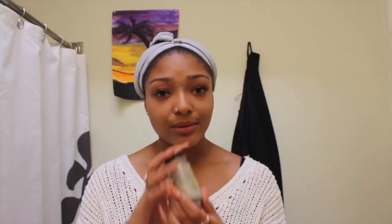So we're just gonna get started with mixing the masks. Let's get it. We're gonna start off with the detox mask. This is how it looks, it's just a powder. We have the mixing bowl. Let's sit that on our counter. We have the brush, and we're just gonna start mixing her. Let's get it. Maybe a little more water.